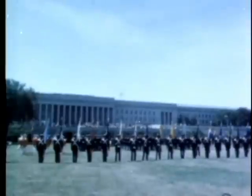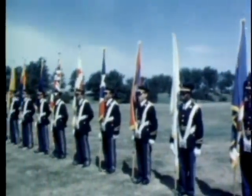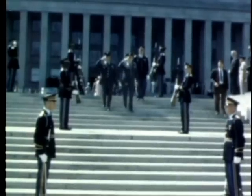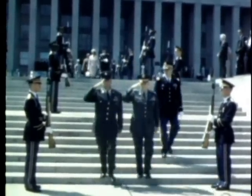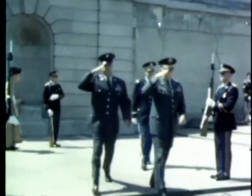July, on the parade field at the Pentagon. Ceremonies are held for the newly created post of Sergeant Major of the Army. To Sergeant Major William O. Wooldridge, seen here with Army Chief of Staff General Harold K. Johnson, goes the honor of becoming the Army's highest-ranking enlistee.